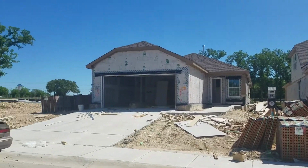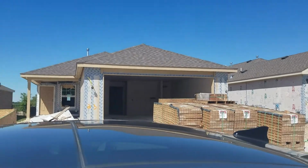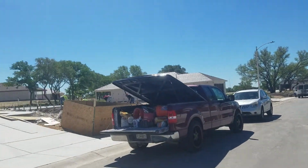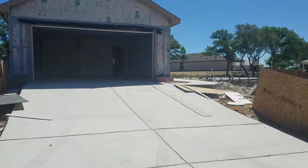Up and I'm like, oh my goodness, look how much everything is changing. When we came out here the first time, this was all dirt. So I am gonna go take you through your house.